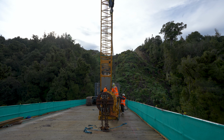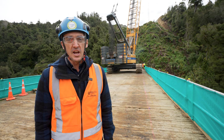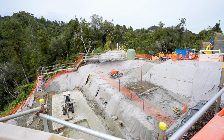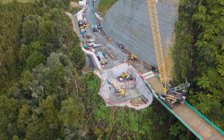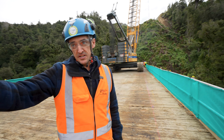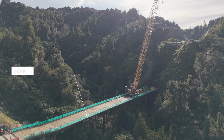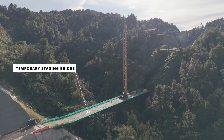Guys behind us are in the process of making room to start the next stage of construction, where we've got a temporary platform to build down off the side of the hill there, as well as start the excavation of that northern abutment. It starts off at the southern end at the same level where we're currently at, but it rises at 7%, so it's about 10 metres higher at the far end.